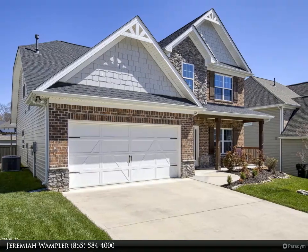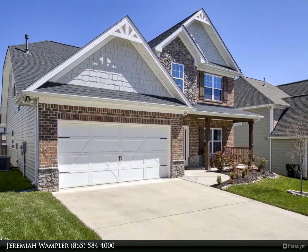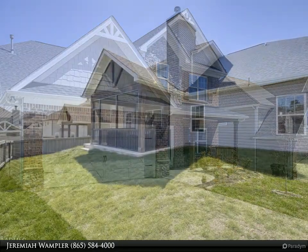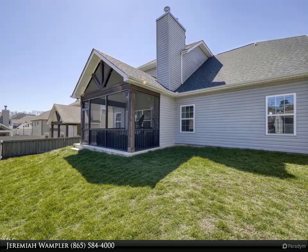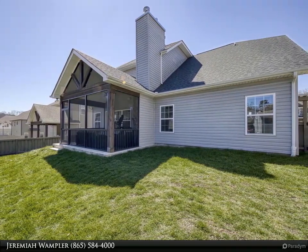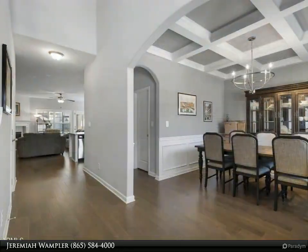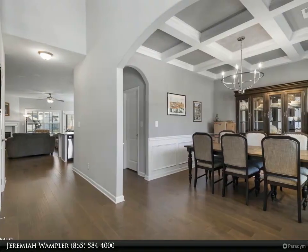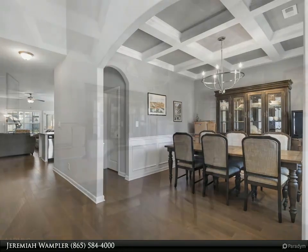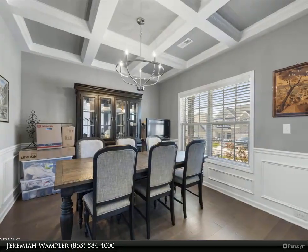Absolutely stunning. Like new, only better home, located in the highly desired and conveniently located Dutchtown Woods Subdivision. This one owner, 4-bedroom, owner's suite on main, 3.5 bath home, has been meticulously maintained, upgraded and cared for by its only owners. One step onto the grounds and their love and attention to detail becomes simply undeniable.